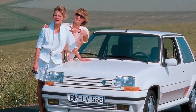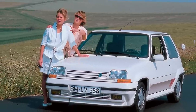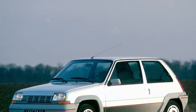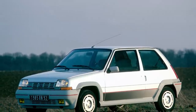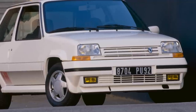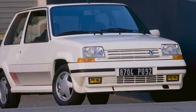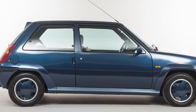Turbocharging may be ubiquitous today, on both everyday and performance models, but back in the 1980s, it was a signal of intent. And not usually a subtle one, thanks to the relatively primitive state of turbocharging technology. Like the 205 GTI, the second generation R5 turbo still looks just right, thanks to chunky bumpers, wheel arch extensions and side skirts, chic yellow fog lights and Alpine-style alloys.